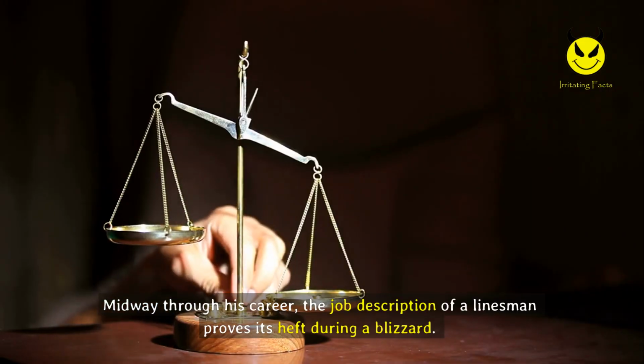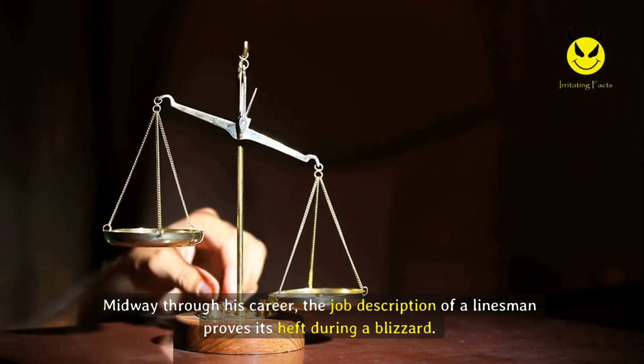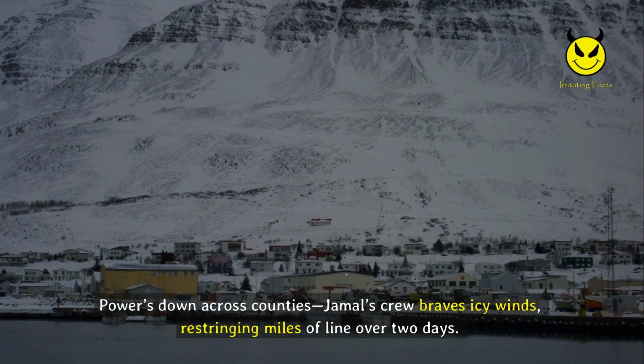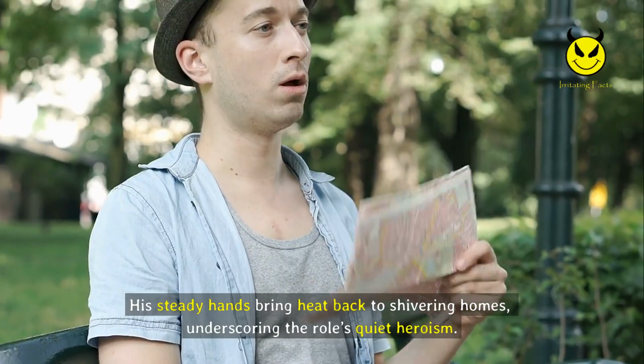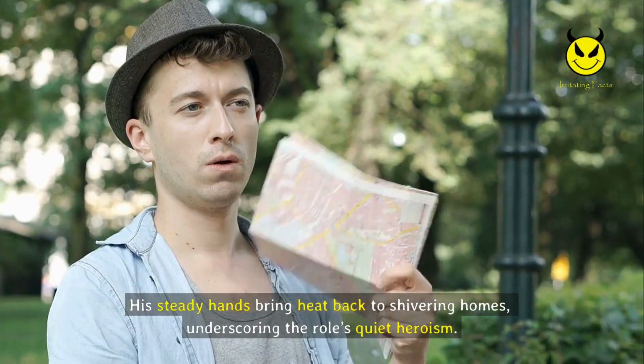Midway through his career, the job description of a linesman proves its heft during a blizzard. Power's down across counties, and Jamal's crew braves icy winds, restringing miles of line over 2 days. His steady hands bring heat back to shivering homes, underscoring the role's quiet heroism.